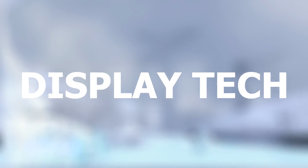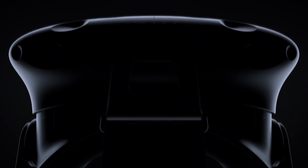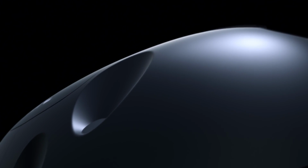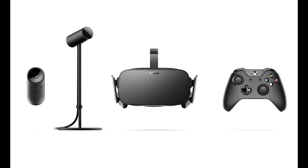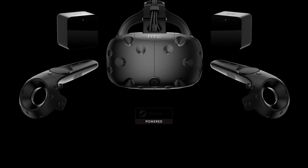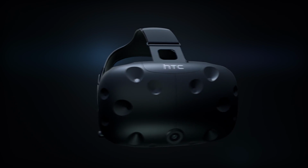Display tech. In terms of display technology, the HTC Vive and Oculus Rift are pretty much even. They both feature OLED screens with the 2160 by 1200 resolution, making for 1080 by 1200 resolution in each eye with 90Hz refresh rate. The field of view is 110 degrees as well. It's the aspect ratio in which they differ the most.